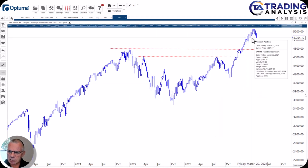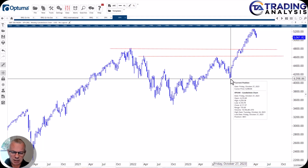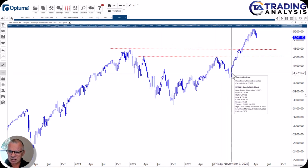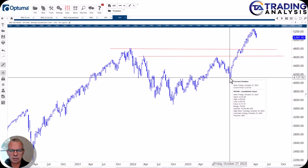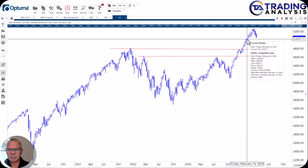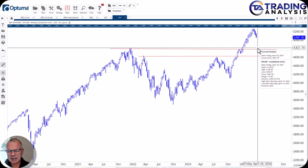Here you can see how pretty strong this rally's been. So let me get this straight. From a longer term perspective, there's nothing wrong with this market. We took out all-time highs. We're rallying. We had this seriously strong rally, and this is the first time since October 23 that it looks as if we're going to get a little bit more of a decline. Target somewhere around 4,800 in the next couple of weeks, in my opinion.